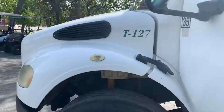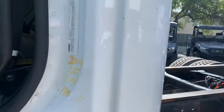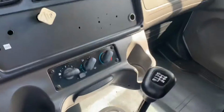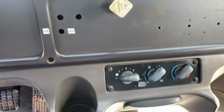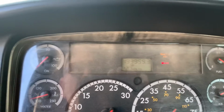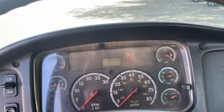I'm gonna go ahead and start it. It's got power steering, of course. Let's give it a little test run. All right, it's in neutral. There's the 6-speed part. It's got the air brakes, radio. 193,000 miles on it. Let's fire it up.